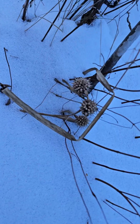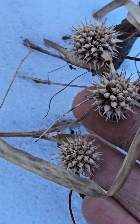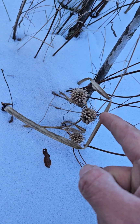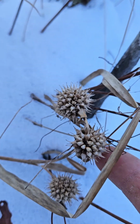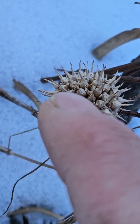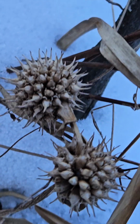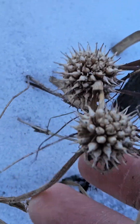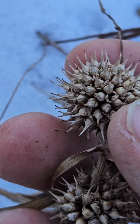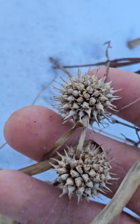Thing's awesome. A burreed here, or a Sparganium. It's in the genus Sparganium, a little burreed. These are almost white, they have little tiny white spikes, kind of. At the tip of each one, there's a little white tuft. It is a grass, so those would be the anthers, right? Pollen presenters? I don't know. The thing that makes the pollen.